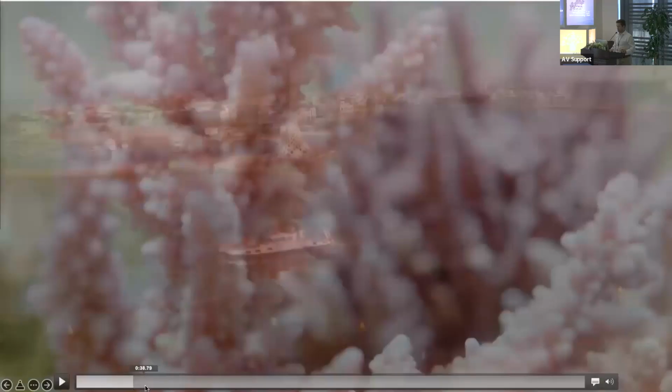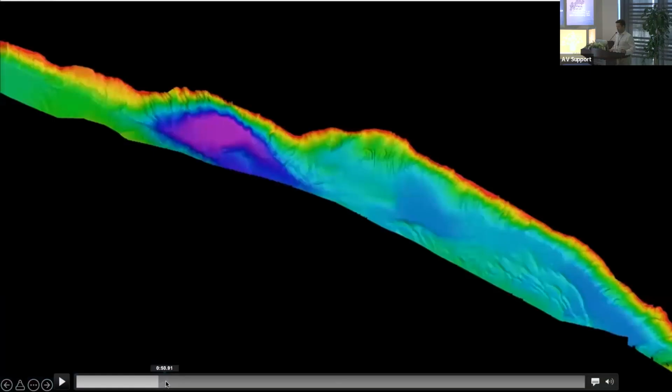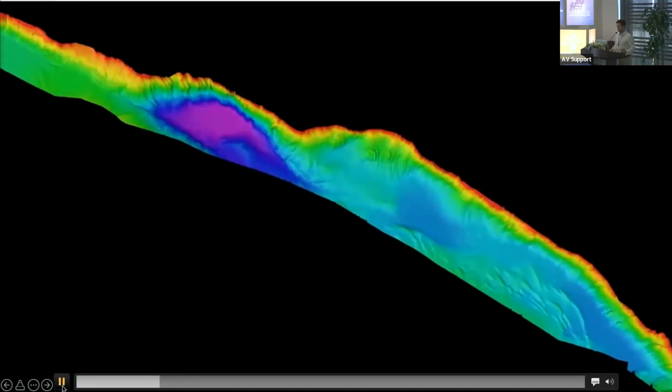So these are some of the corals that are being bred and studied in the aquariums. This is the RV Thule going out on cruises and performing bathymetry. It's strange, it's stopping.